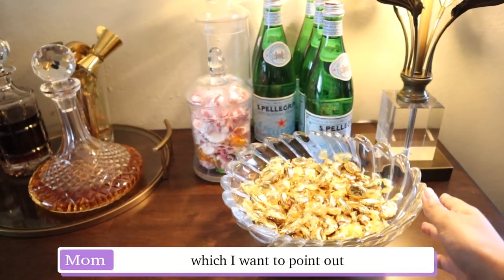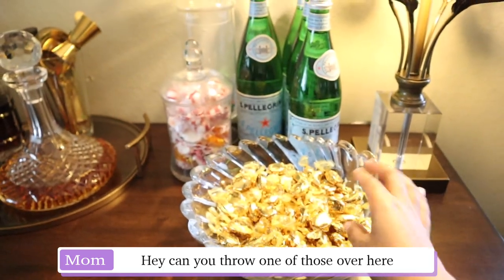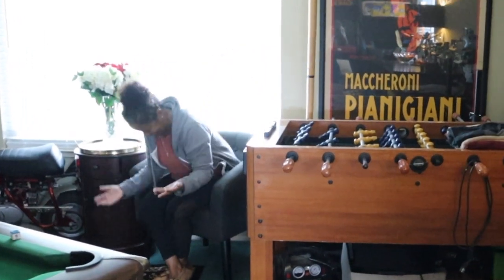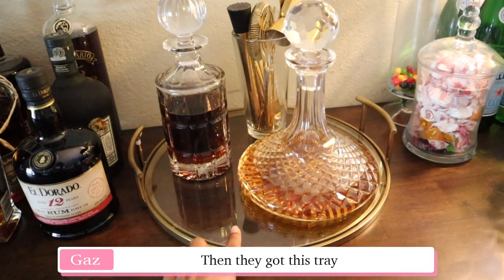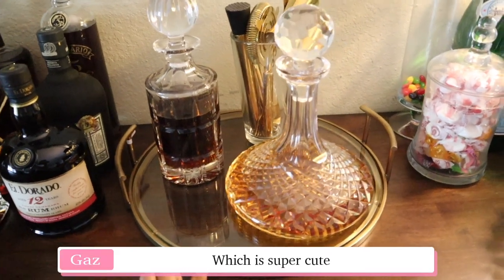Which I wanna point out, 25 years ago, come Wednesday, June 3rd. Hey, can you throw one of those over here? So then we have some sparkling waters over here because we like to drink sparkling waters. Then they got this tray. Where'd you get the tray from? Pottery Barn. Which is super cute.